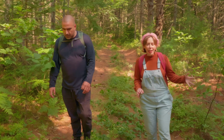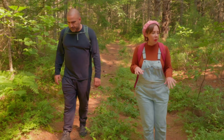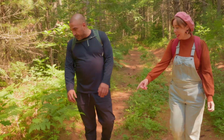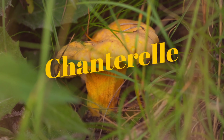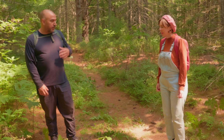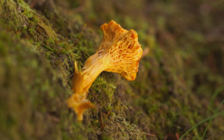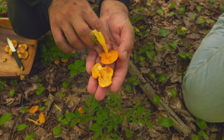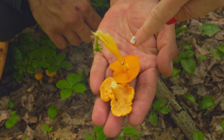When we're looking for beginner mushrooms, what exactly are we looking for? I think chanterelle is a great beginner mushroom. Oh, they're right there. They're pretty easy to spot. I get a lot of questions, how can you tell a chanterelle from a false chanterelle? And really it's looking under the cap. A true chanterelle will have folds, whereas a false chanterelle has true gills.